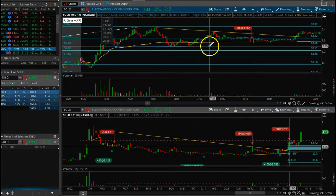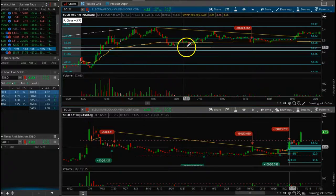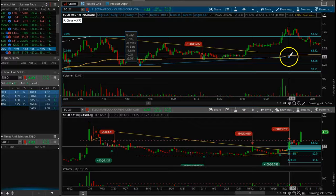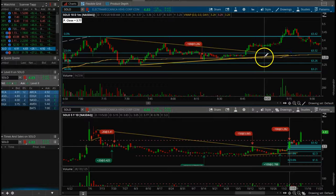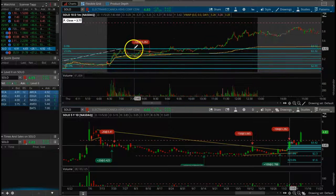Right here we have basically a triple bottom, like a double bottom, and then we have a trend change here. It starts making higher lows. We have a perfect triangle. So there's a triangle figure.